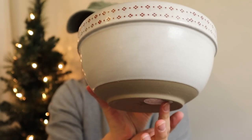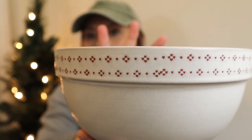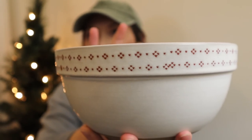It has like the concrete feel and look on the bottom, and then it has just this really pretty and simple red detail on the top. So as you guys know, in my kitchen, I like to change out basic things seasonally. And I have a stoneware bowl that I thrifted in there right now, but I wanted to change it out for something different for Christmas. So I thought this was perfect.